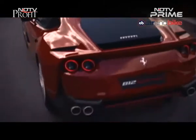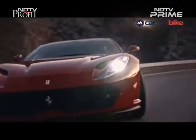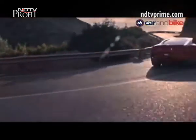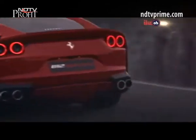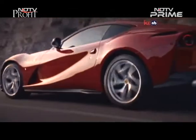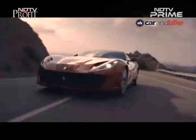The 812 Superfast gets a naturally aspirated front-mounted 6.5-litre V12 engine that makes 789 bhp of peak power and 718 Nm of peak torque. These crazy numbers make it the most powerful non-hybrid Ferrari ever to make it to production.